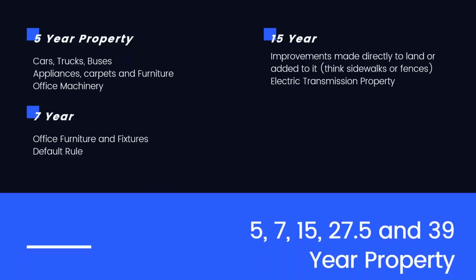But typically your standard HVAC, just to cool down the building, is considered one of the building systems, and it's a 27.5-year or 39-year property. So it really depends on the situation, and that's why CPAs can't easily identify these items, because they don't always have the construction engineering side of things to be able to identify and reverse engineer these buildings.